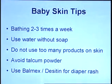And occasionally you can use a real good moisturizing soap, like a Dove soap. But some of the baby products have a lot of perfumes in them, and babies' skin can be real sensitive. So often the less you use on your baby's skin, the better, for the most part. Just take a natural approach with it.